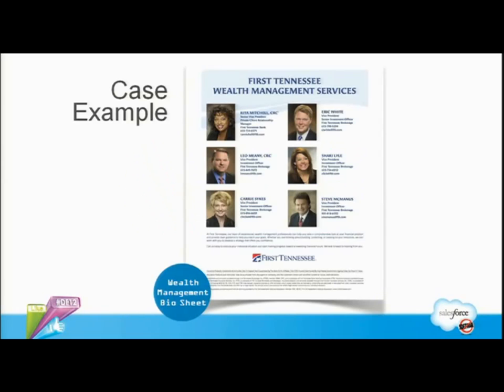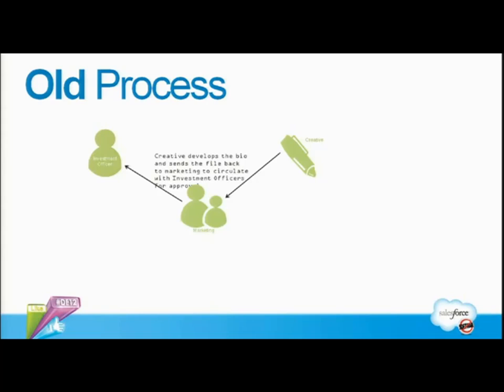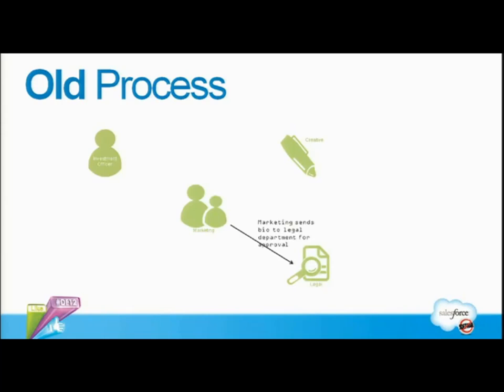Here you're looking at an example of our wealth management team bio sheets. And this is something that our investment officers use to introduce themselves and the team that's servicing that client, so they'll know who's there to assist them. All right, the first thing we would do, the investment officer would send a request to marketing for the bio sheet. Then marketing would gather the investment officer's contact information. We'd coordinate headshots. Next, we would then send that information to our creative team. The creative team would then develop that bio sheet, and then they would send it back to marketing, and then we would send it to the investment officer so that they could approve it.